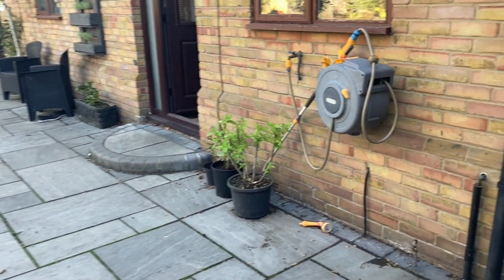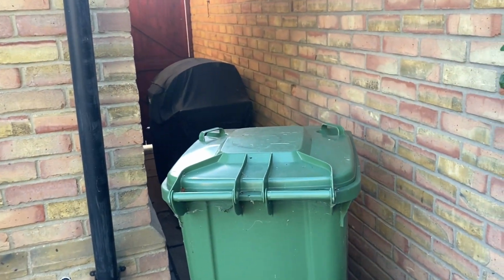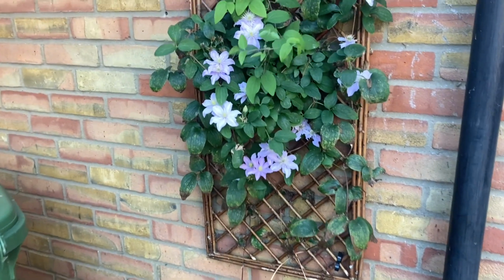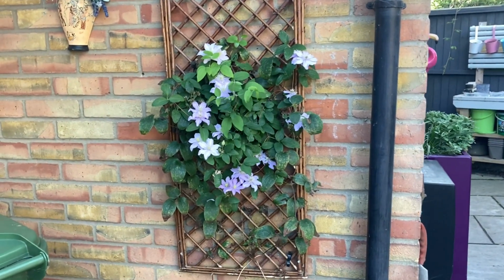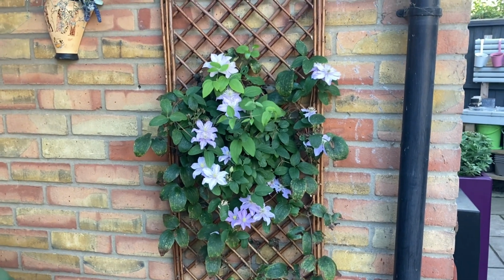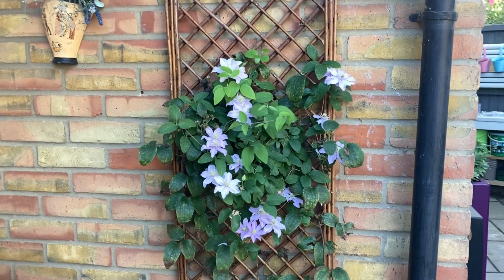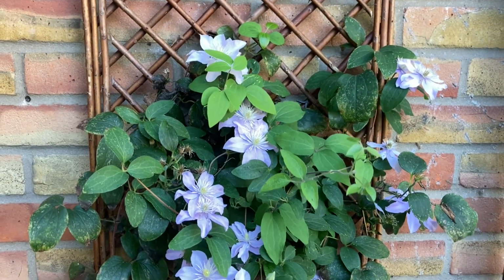And then just around here I still have, that's the bin and the barbecue area, but this is looking pretty, my clematis, and I think it's a Juster. I believe it's a Juster. If it's not a Juster, it's a Dr. Ruppel. But for late September, that's doing very well.